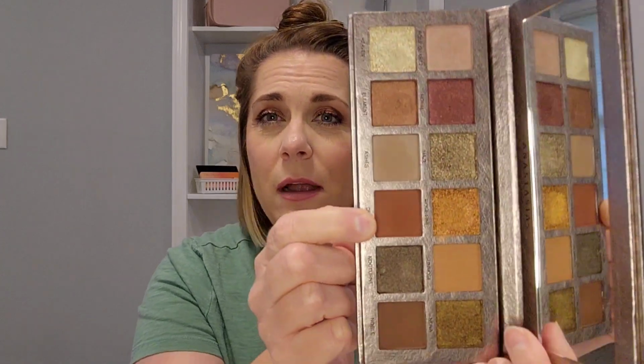I also love Dune. Dune is kind of like a terracotta, but also maybe a little bit berry too. It's a really unique shade, and it goes really well with my eyes. And I love complementing this palette with my Project Level Up palette, which is the Aether Citrine Quad. This goes really, really well with that.